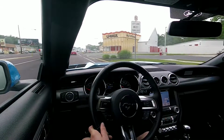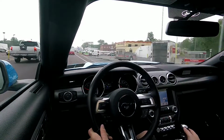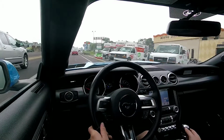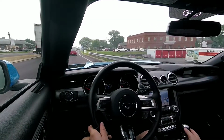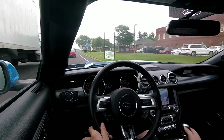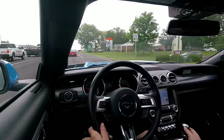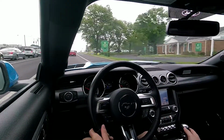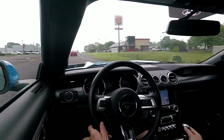My next point is actually sort of a combination of things, and it's the gas mileage. And it's not even all of the gas mileage, it's just the non-highway gas mileage that's the problem. So the sticker on this car rates it at 15 city, 25 highway. However, I think for mixed driving you're supposed to get 18 or 19. That is not the case.